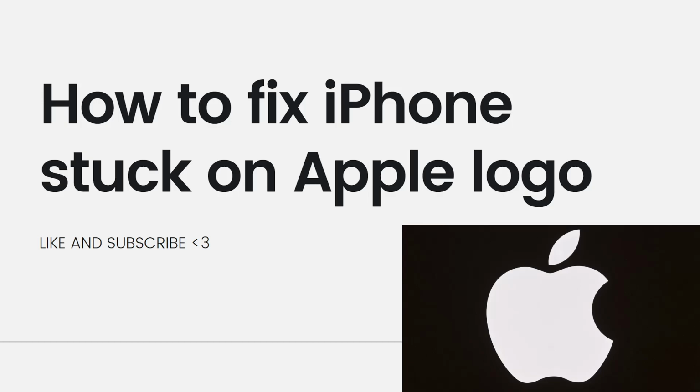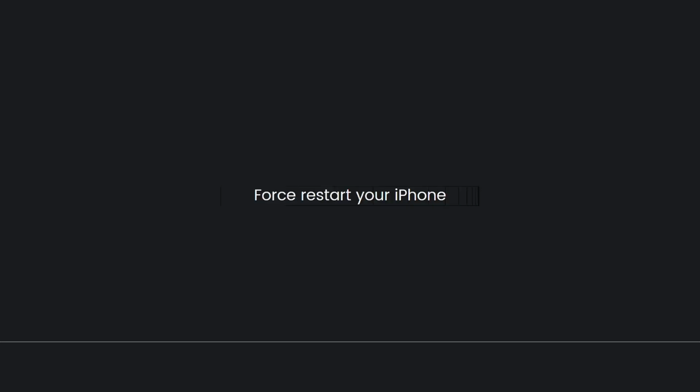If you're experiencing this issue, you can try the following steps to resolve it. First, force restart your iPhone. Depending on your iPhone model, the steps to force restart may vary.